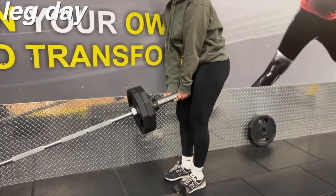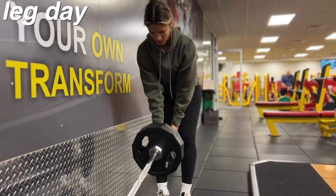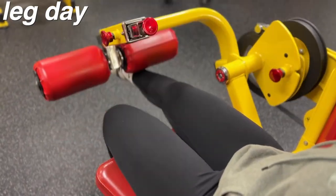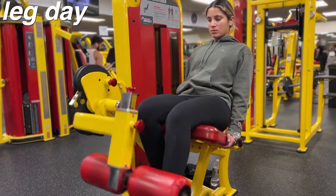I don't even know what some of these stuff are called. I'm not an expert at the names, but we just have this little section where you could put the barbell in and use it like that. So again, we did the same thing for leg extensions. We did one leg and switched and rotated. Guys, my legs were shaking after this.